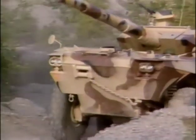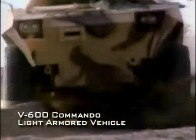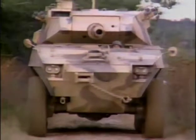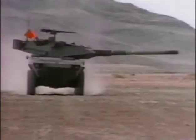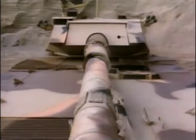The latest and most powerful variant of the Commando is the V600, which offers the firepower of a main battle tank with the simplicity and low cost of an armored car. Advances in automotive technology give vehicles like these excellent cross-country performance, as well as much higher road speeds than track vehicles. The V600 is armed with a 105mm gun, identical in performance to the one used on the M1 Abrams main battle tank. The V600 Commando has far more sophisticated fire controls than previous armored cars, which allows it to fire while on the move.